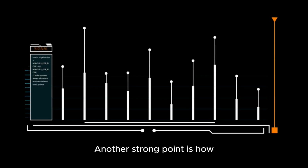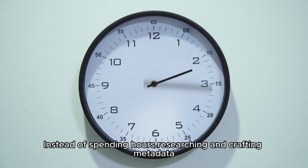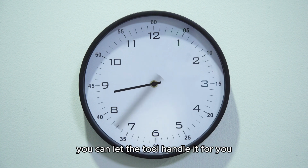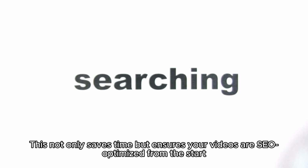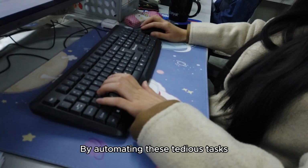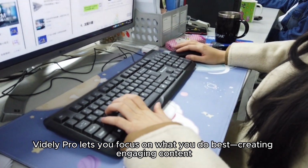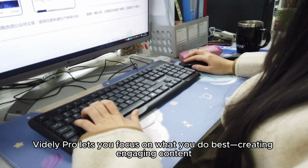Another strong point is how Videly Pro streamlines the entire optimization process. Instead of spending hours researching and crafting metadata, you can let the tool handle it for you. This not only saves time, but ensures your videos are SEO optimized from the start. By automating these tedious tasks, Videly Pro lets you focus on what you do best: creating engaging content.